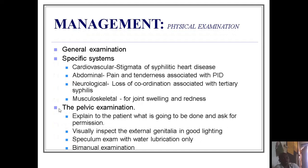So that's our lesson. We shall pick up from there. When you come to me as a consultant gynecologist, what I will do is the physical examination, but we shall cover it next lesson.